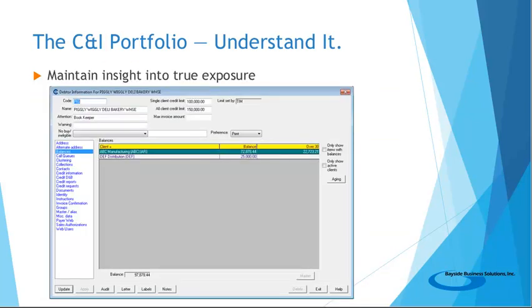Another example is the account debtor screen, in this case, Piggly Wiggly Deli Bakery. And we see that they do business with 2 of our borrowers, ABC Manufacturing and DEF Distribution. We can see their total outstanding, we can see their balance with each client, and we can see those receivables that are potentially aging out.